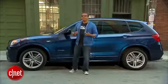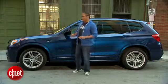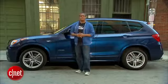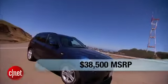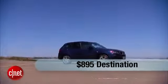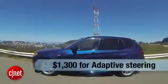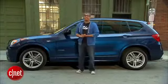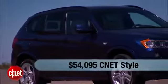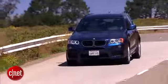Now, one of the most common comments that I read on our BMW X1 review was, why would you buy a small car when for a couple thousand more you can get this big BMW X3? Now, not exactly an apples to apples comparison, because the $38.5 thousand that'll get you out of the door on this X3 is actually the starting point. It doesn't include about $895 in destination fees, $3,000 for the M Sport package, $1,300 for the adaptive steering, and we haven't even started on the tech. All in, to get it as equipped as we have at CNET Style today, $54,095. Now, that's a pretty penny, but it's actually not bad for a vehicle that's as well equipped as this one.